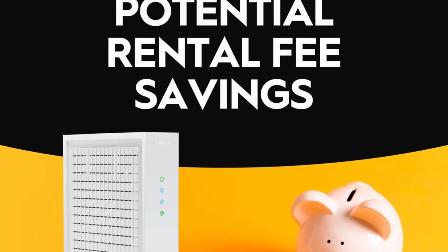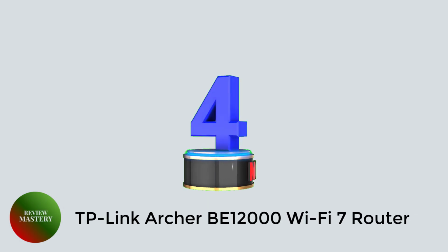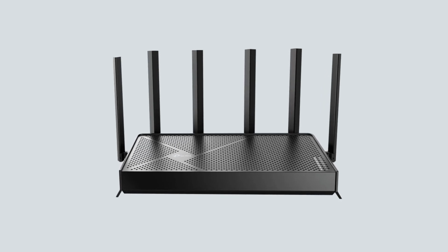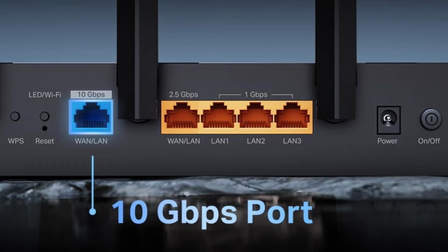Moving on to number 4, we step into the future of wireless connectivity, with the TP-Link Archer B12000 Wi-Fi 7 router. This is where cutting-edge technology meets real-world performance. Equipped with the latest Wi-Fi 7 standard, this router delivers insanely fast speeds, ultra-low latency, and improved bandwidth efficiency, making it ideal for smart homes, gamers, and content creators.